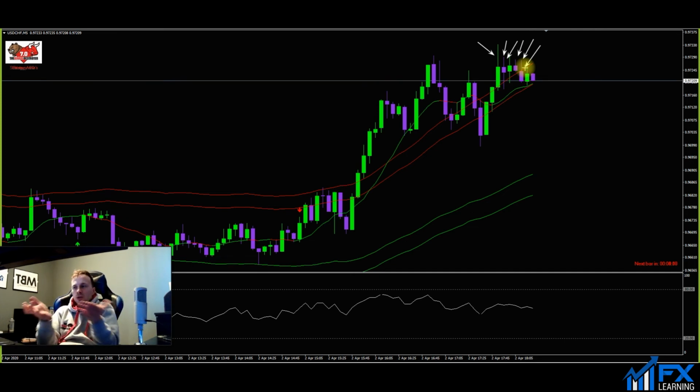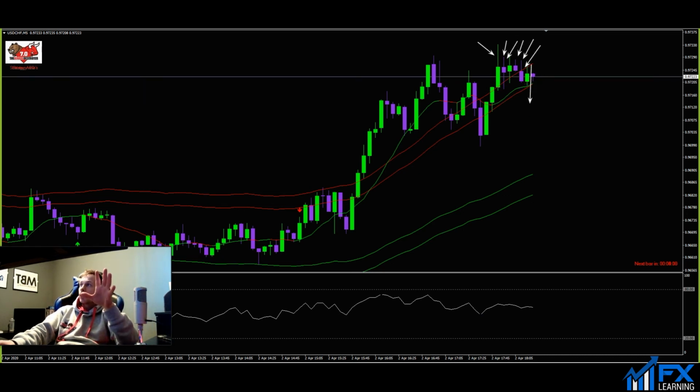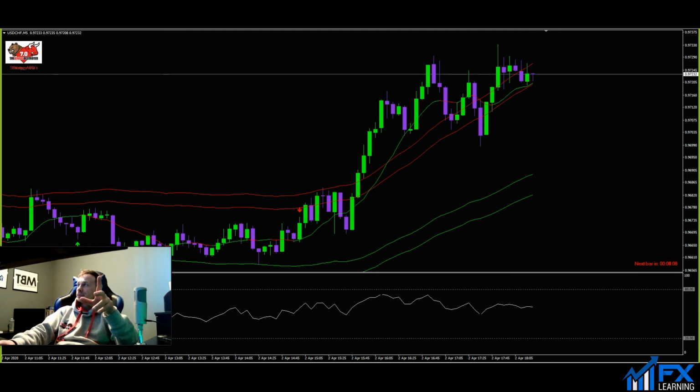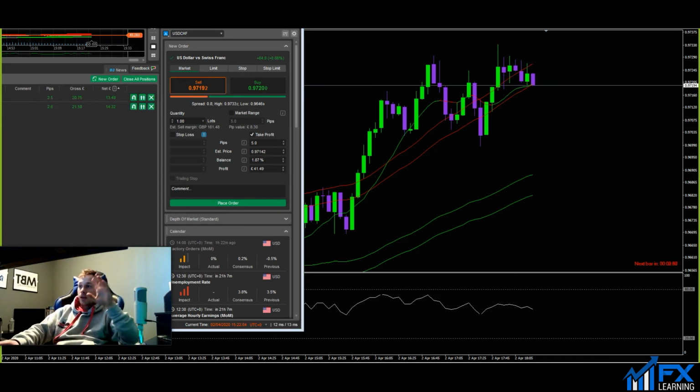When you've got wicks on top like this, what do you think the next move's going to be? Down. As you can see here, I'm just hoping we close below that TCA line and my trade gets filled. But at the minute, it's just hovering around and not really doing a lot. So at the minute, you can see I'm out 1 pip, but I'll update you as the candlesticks go, and hopefully they will hit take profit, because like I said, for some unknown reason, this week has been incredible. So I'll be back.